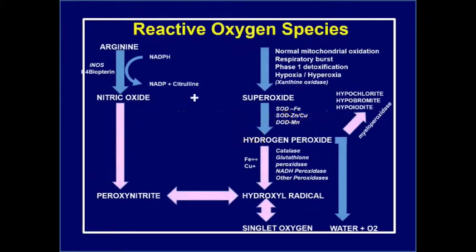So let's have a look here. Reactive oxygen species, because we hear a lot about reactive oxygen species or free radicals, because they oxidize the oils and then the tissues die. So we have normal mitochondrial oxidation. That's what we've looked at. Normal oxidation will occur, and yes, it's on the chart, thank you. You've all got the chart in front of you.